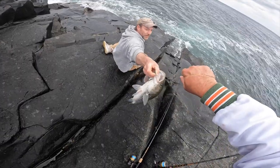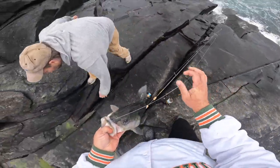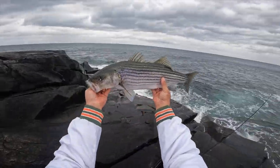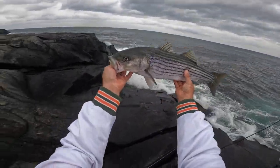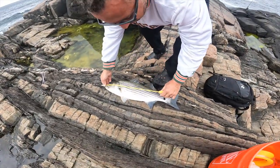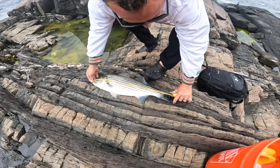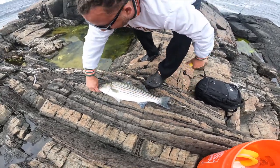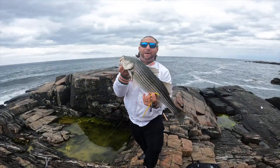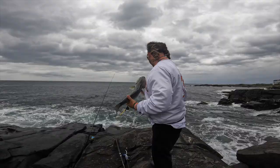I'll cut the line. Here, let go. No, I got forceps right here. All right. Ooh, he's cold. Striper! Targeted species. This guy is 26. You called it. All right, that means he has to go back. Beautiful striper.